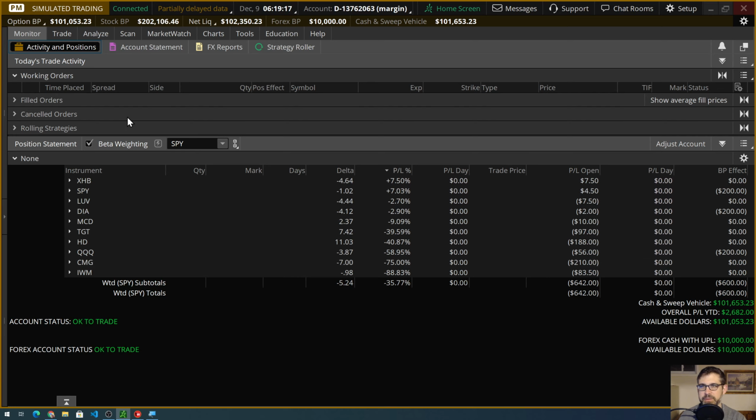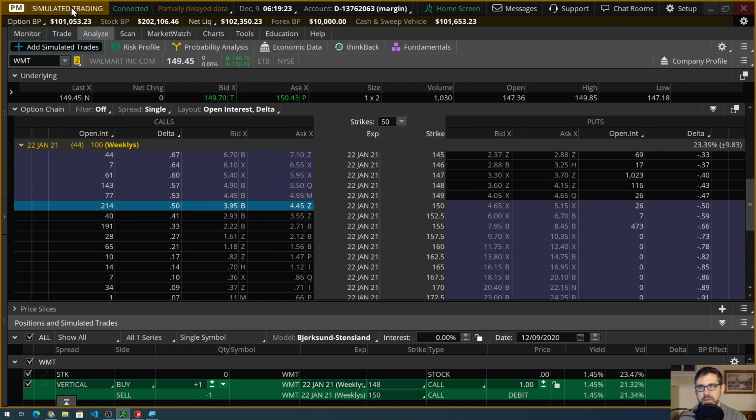So, over here in this Analyze tab, by the way, we use ThinkOrSwim, and because it has a simulated trading platform, you can have a margin account, you can have an IRA account. It's fantastic because you can get all that learning without all that risk, right? So here we are, we're in Add Simulated Trade, type in Walmart, and you're going to go to your January weeklies, January 22nd weeklies, which as of today is 44 days to expiration.